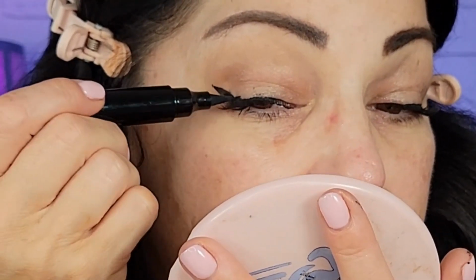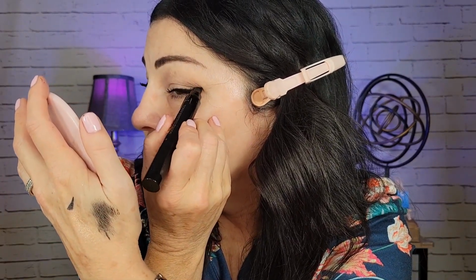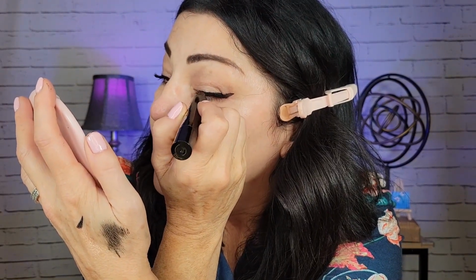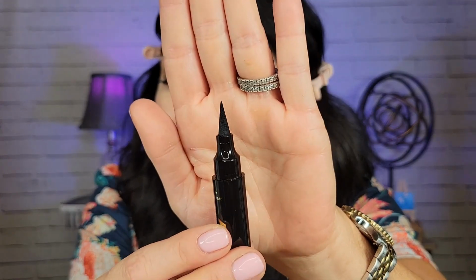This is not bad at all, and it was super easy to use. So let's try this end here. I'm just going to get it as close as possible and give it a good push. Yeah, this is one of the most pigmented ones I have tried. A lot of times I'll do that and there are all these empty spaces that I have to fill in. And on the other end, they have a nice pointed liner that makes a nice thin line. We're going to test this to see how waterproof it is, but as you can see, how easy that was to use. I really like that wing stamp. That is a good one.